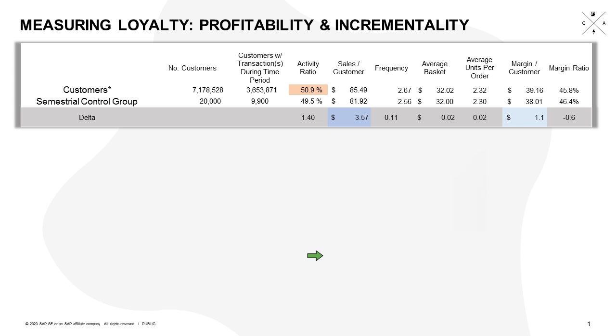This should be done on a 6-month period, twice a year. In my example here, you can see that you have a 20,000 cardholder control group, and you have the rest of your cardholders that can receive stimulation, in this example, 7.2 million clients. By doing this, you will be able to see what incremental you generated through correct stimulation, i.e., did you stimulate with the correct offer? Did you send out the correct message through the correct channels with the correct frequency?